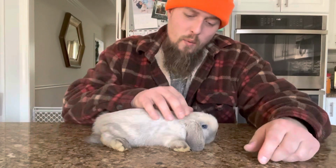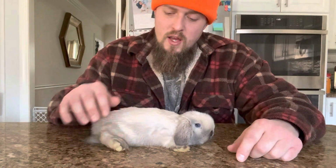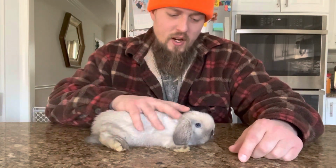And again, these things need a lot of exercise. They need to run around. They like to get excited, do flips, do binkies and all types of zoomies and circles. It's really fun to watch them do that. So I do encourage you, if you do buy a bunny, definitely make sure you've got a playpen area, a safe space for him or her to run around and be free and have fun.